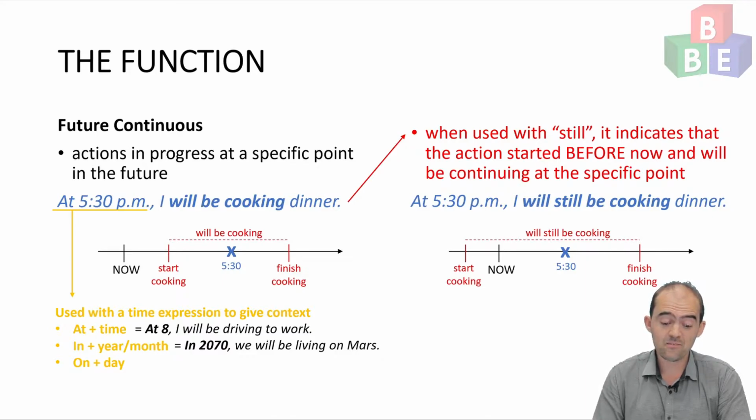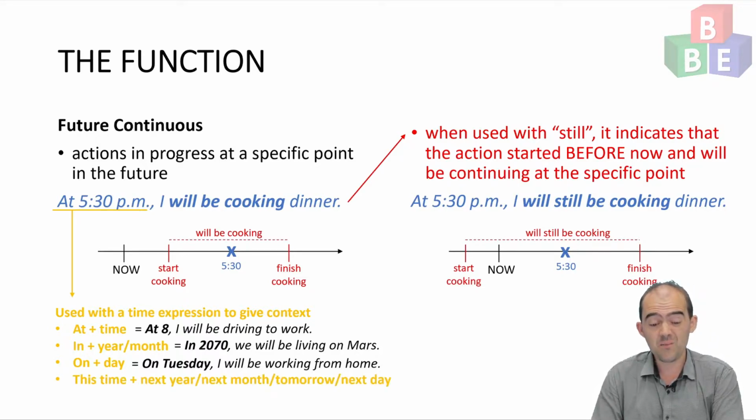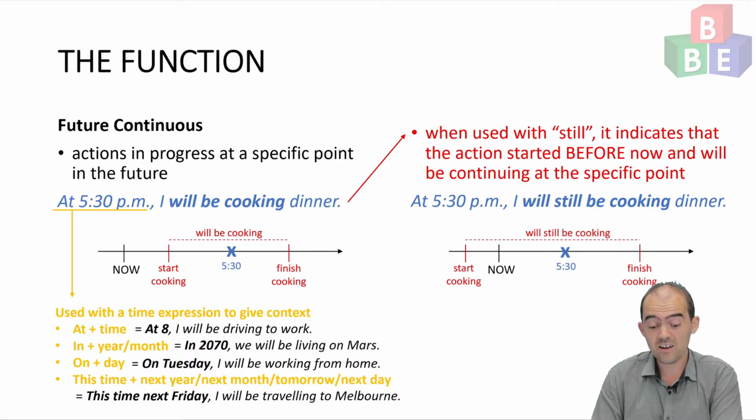On plus day. On Tuesday, I will be working from home. Or this time plus next year, next month, tomorrow, or next day. This time next Friday, I will be traveling to Melbourne.